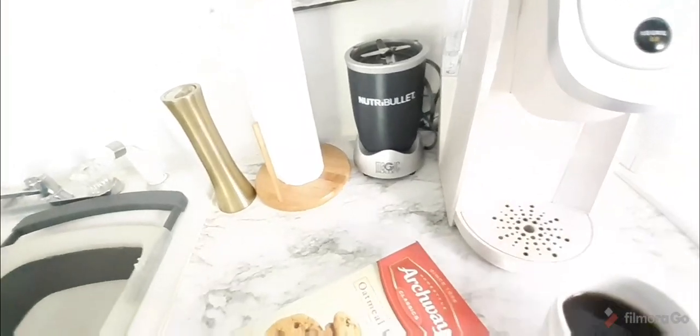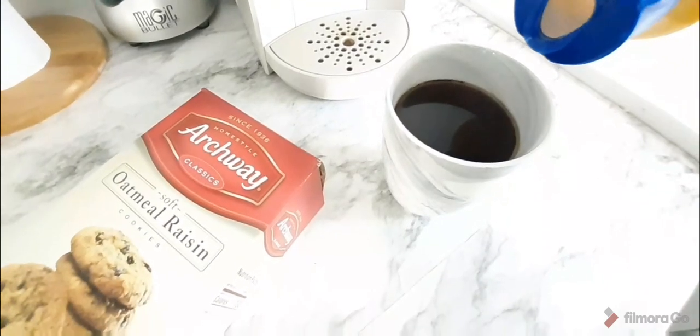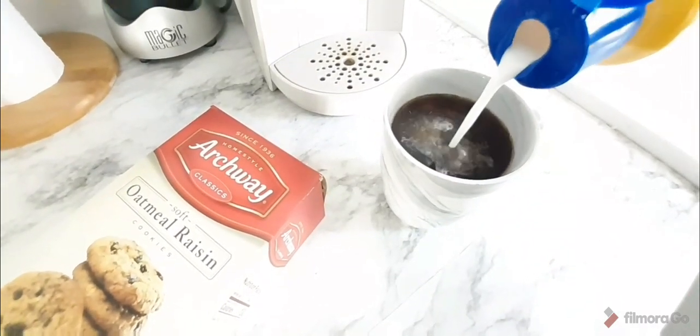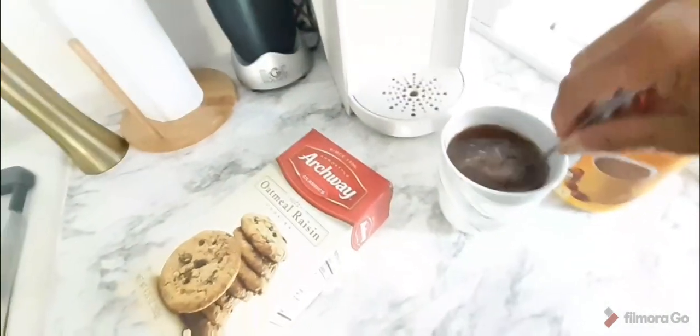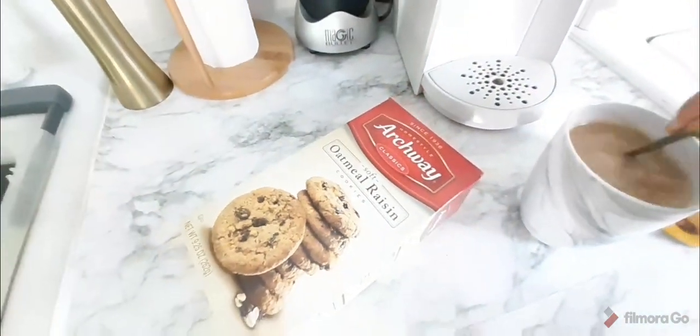And oh y'all, I forgot all about my coffee. Hold on one second, y'all. Can't forget about the coffee, guys, especially the creamer. I can't drink my coffee without cream. I'll see how you guys do it. And then I'm gonna be having one of these oatmeal raisin Archway cookies, old school, y'all, old school.